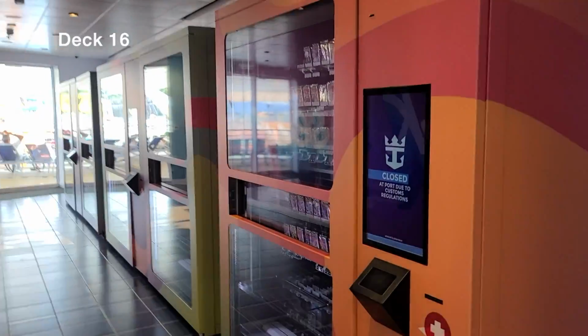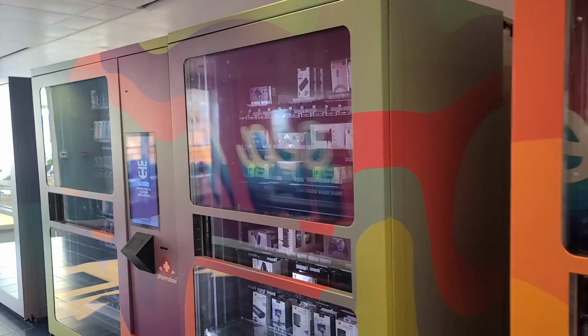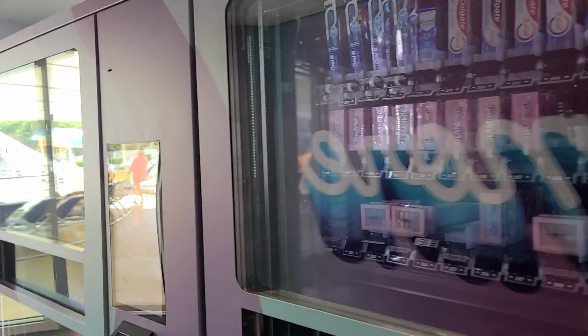Lastly, on deck 16, I wanted to show you this area next to the aft elevators. There's a few vending machines, which I thought was very cool because you can access them at any time for your everyday needs. Let's say you forgot something like toothpaste or medicine. Here you can come to these vending machines and just buy them instead of waiting for a store to open at 8 or 9 a.m.